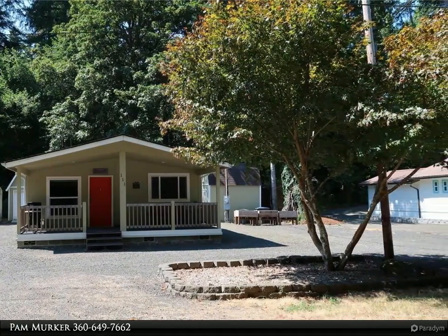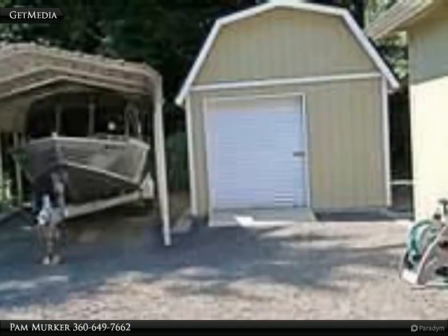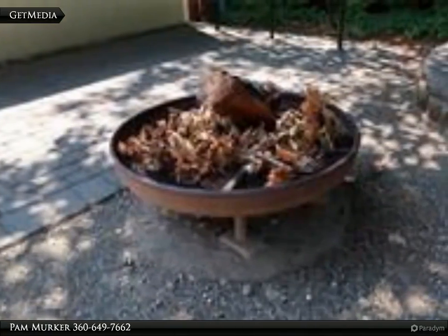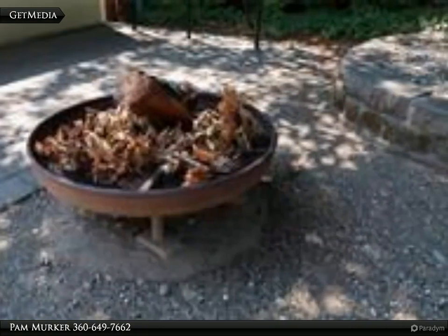Brilliant gem by the creek in the Quant community of Tahuya. The home features 2 bedrooms, a 3/4 bathroom with a shower, and 2 sitting areas. Open floor plan to the kitchen and a nice size front room. Laminate hardwood floors throughout the home are gorgeous and easy to care for.